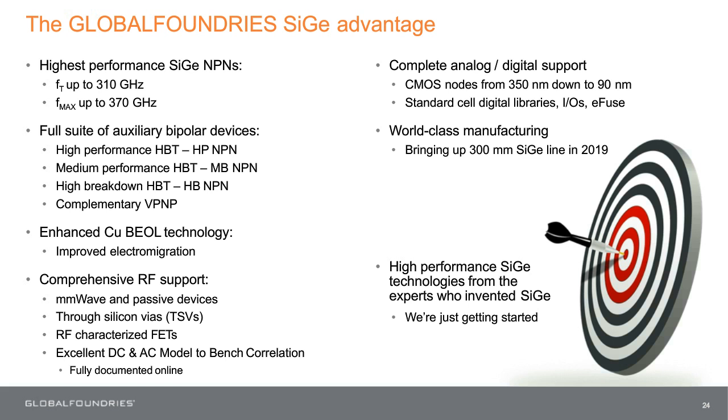And then finally on here, world-class manufacturing. And I mentioned this before. All of these technologies that I've talked about today, by and large, are produced at 200 millimeters a day in production volumes. We're bringing up our first 300 millimeter silicon germanium line in 2019. And again, it takes away from CMOS one of those claims to fame that CMOS has had for years, which is, yeah, but SiGe's 200 millimeter, you don't get the economies that 300 millimeter brings to the market. That changes as of next year with GlobalFoundries taking our 9HB process technology into 300 millimeter.